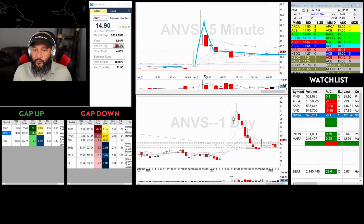But yeah, this thing can move. I mean, this is going from 14. Went to 19 pre-market right now, very early on with very light volume. Be very, very careful if you are going to be touching this thing. Make sure you have a plan and that you're experienced in trading this.